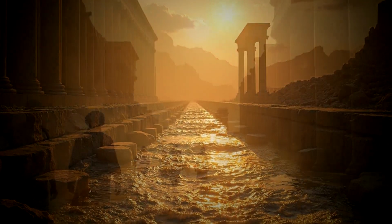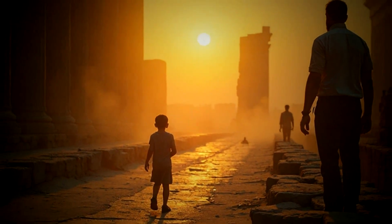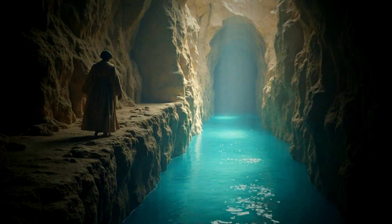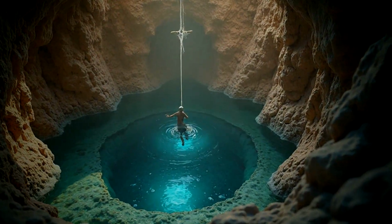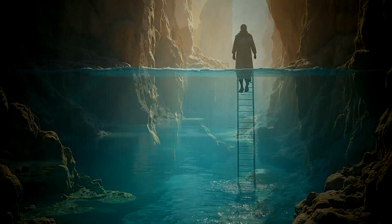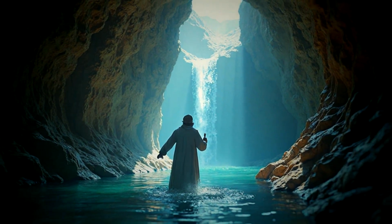Picture the Persian desert 3,000 years ago. No rivers. No lakes. Summer temperatures reaching 130 degrees. And yet, somehow, the Persian Empire built magnificent cities, grew vast agricultural lands, and supported millions of people in one of the driest places on Earth. How? The answer lies beneath your feet.